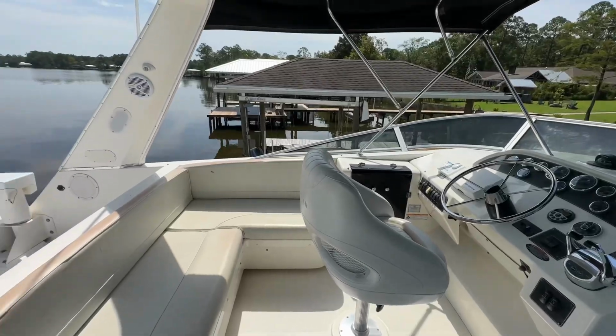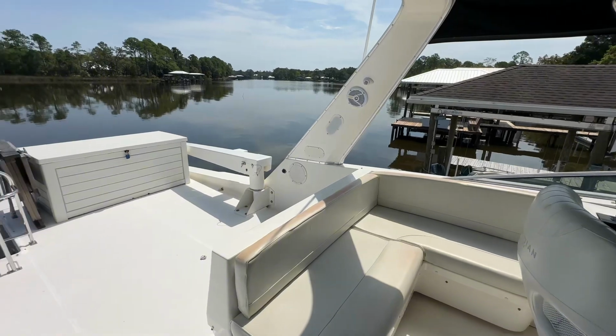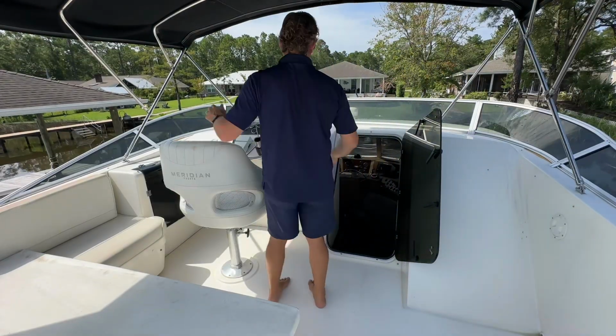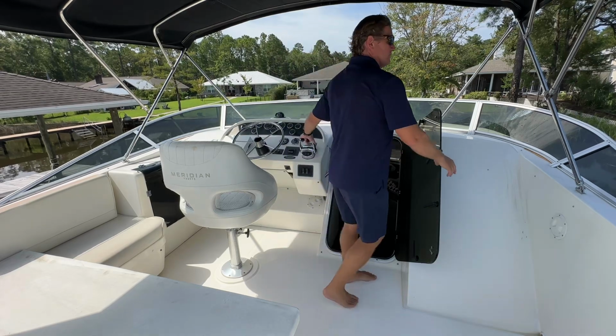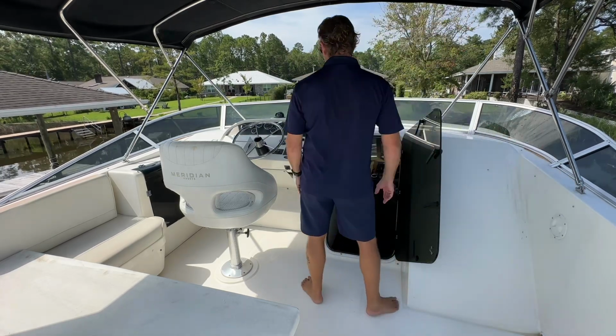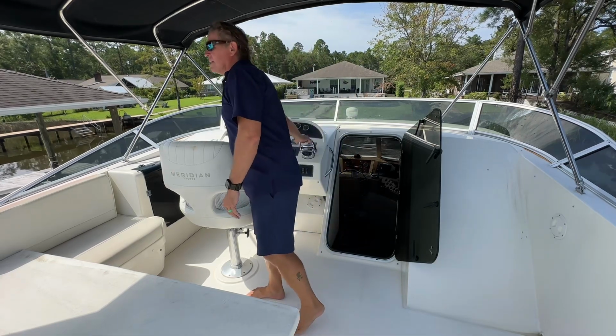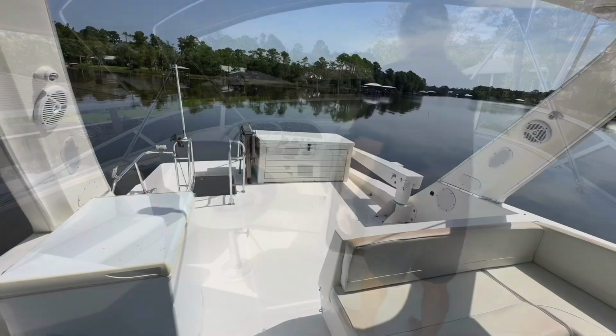God, this is a lot of space up here. I mean, this is almost an entire boat just right here. Great visibility, great captain's helm here. Good visibility over the side while still working your controls. You know, I look for things like that. Can you work your controls and see the dock over the side? This boat does a good job of that.